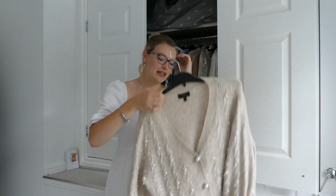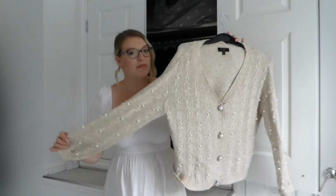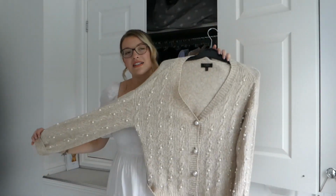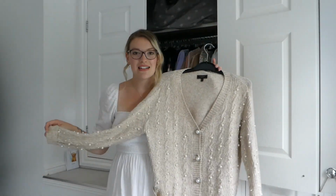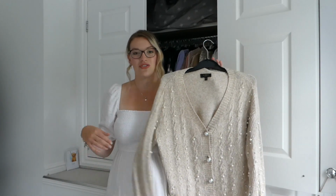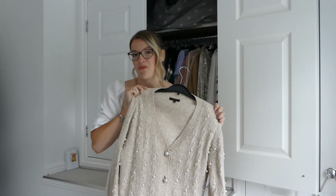Another piece I will definitely be keeping and I wear all the time is this lovely cardigan from Lipsy with the pearls on it. And it's got the gorgeous pearl buttons. I absolutely love this. This looks so nice in any season. It's the perfect throw-on cardigan, but it also looks lovely with jeans, trousers, anything like that. And it's a good layering piece for autumn and winter.